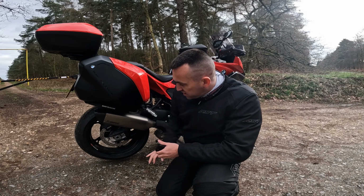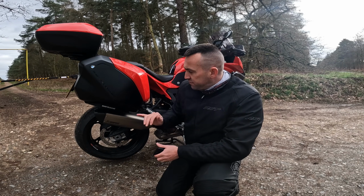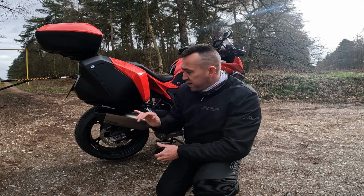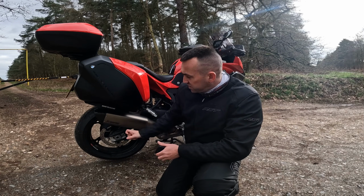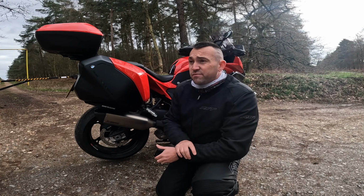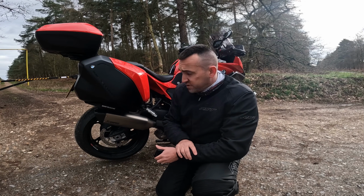And to be honest with you, I actually really like the Akra now. After all the whinging and moaning I've done, it fits underneath the pannier nicely. It looks nice without the panniers on it. It sounds good now. But that is going to set you back an extra £900 just for this slip-on. It's not anything else, just that bit there. £900 just for that bit. So yeah, it's obviously not cheap, but it does look good.